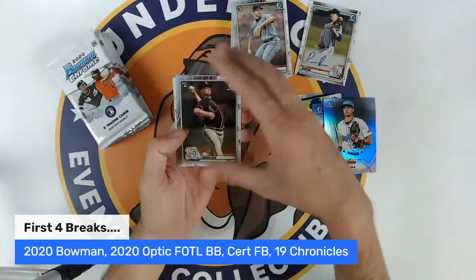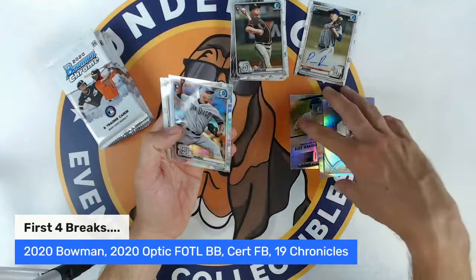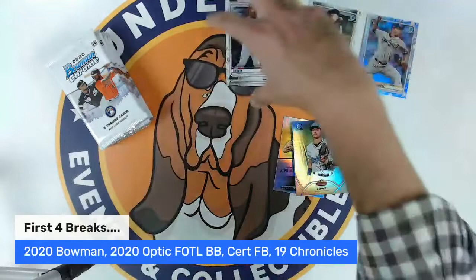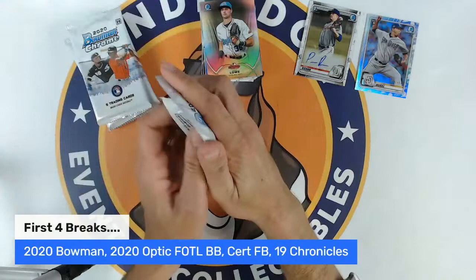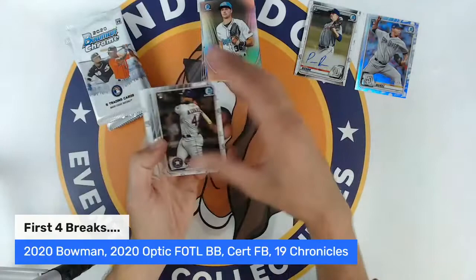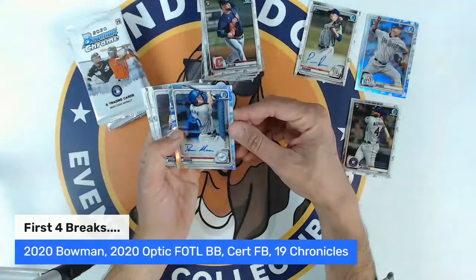And there's an Andres Munoz rookie refractor to $4.99. His playoff glory is not going to happen this year, even though he had a pretty solid year. Guys, appreciate all you guys hanging out with us tonight. There's your Don rookie. And a Devin Mann, Los Angeles Dodgers, going to Brad Slater.